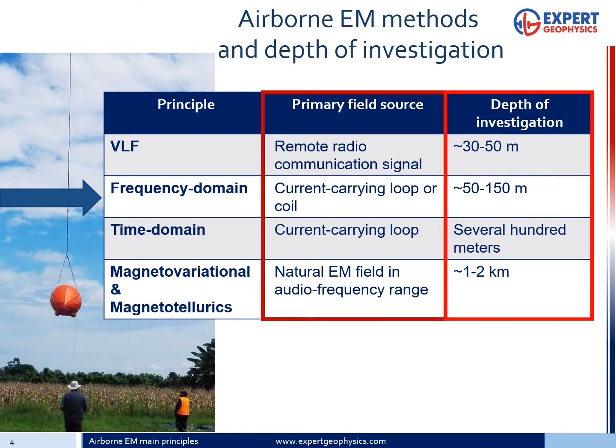The true revolution in airborne EM technologies came with the advent of time domain helicopter systems in the 2000s. Examples of these systems include AeroTEM, NuTEM, HeliTEM, VTEM, SkyTEM, and many others. Generally, these systems perform better than frequency domain systems as they are spatially highly focused and the depth of investigation is comparatively better, but still very limited in conductive environments and in the presence of conductive overburden.